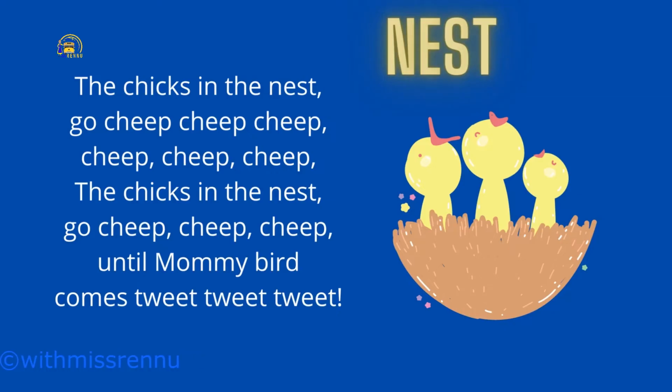The chicks in the nest go cheep, cheep, cheep. The chicks in the nest go cheep, cheep, cheep until mommy bird goes tweet, tweet, tweet.